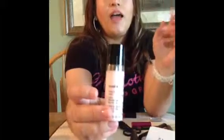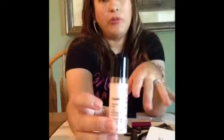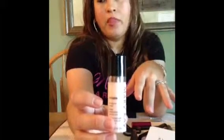This is the Kay Timewise Firming Eye Cream. I have a few of these. I do like it, and I would repurchase it again for the summer months. Winter months, I need to use the Shiseido one.